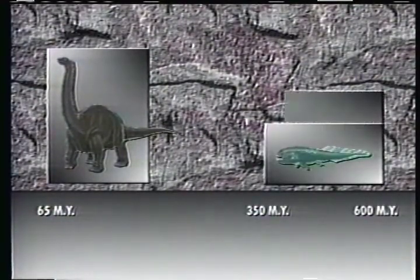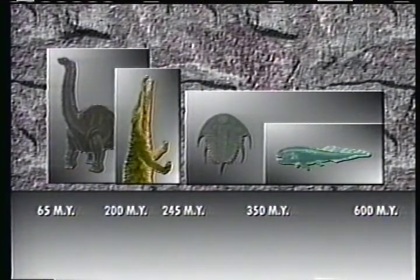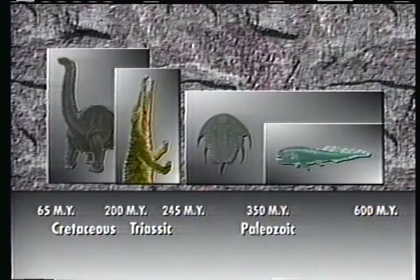But the mass extinction that took place 65 million years ago was not the first mass extinction and may not be the last. There's evidence that a number of mass extinctions have taken place since the fossil record of animals began 800 million years ago.